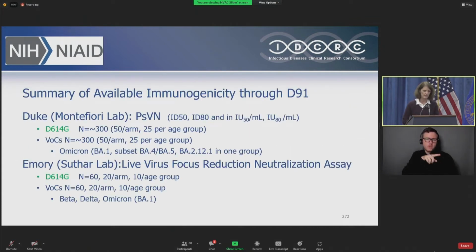The immunogenicity summary is going to be through day 91. I'm going to report on pseudovirus neutralization antibodies in all of the volunteers, which are approximately 300 for this subset.